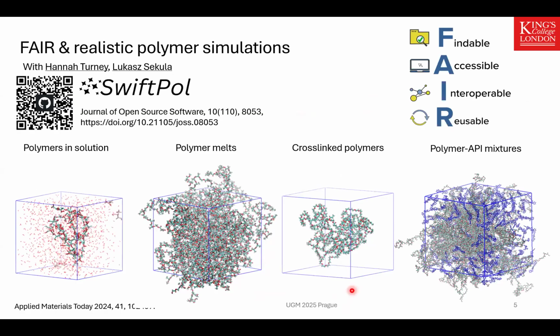And so this is why my very talented PhD student developed this tool called SwiftPol. So you can imagine who is her favorite pop star.